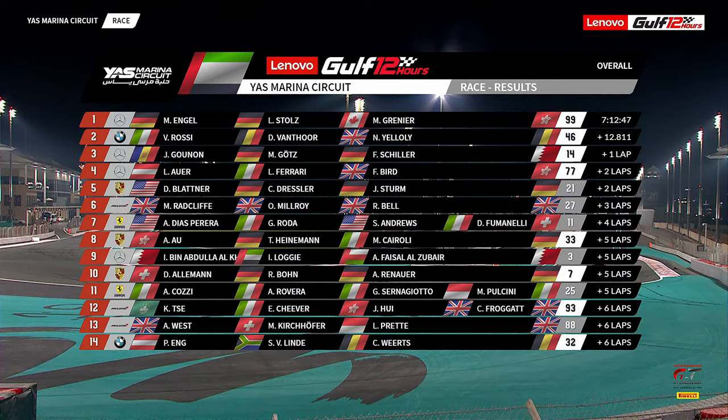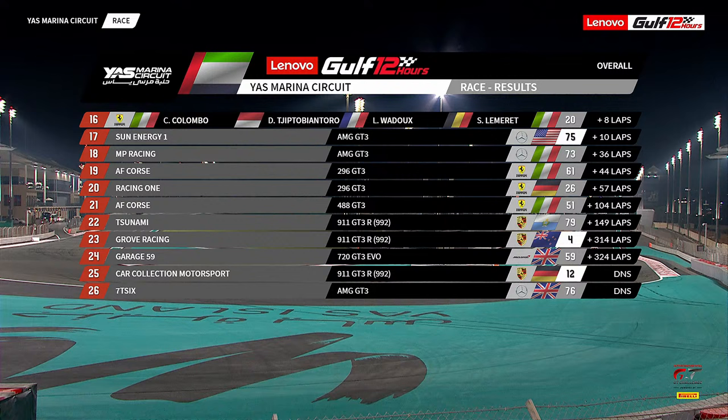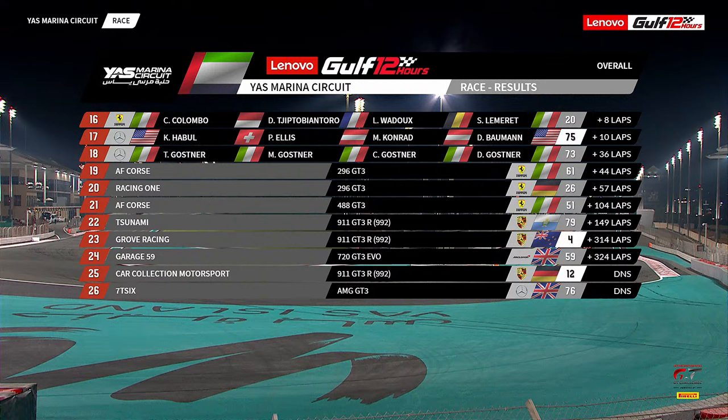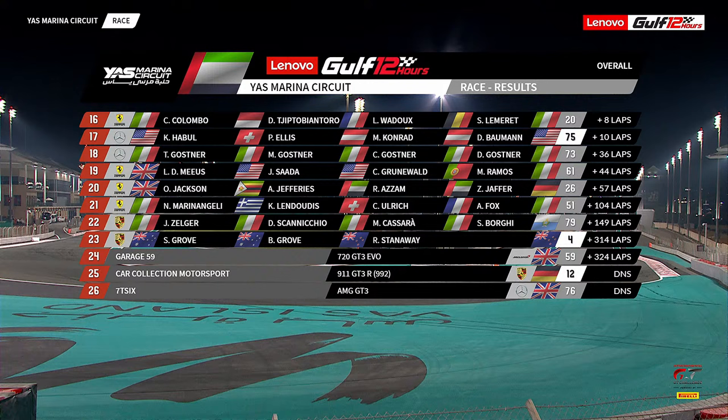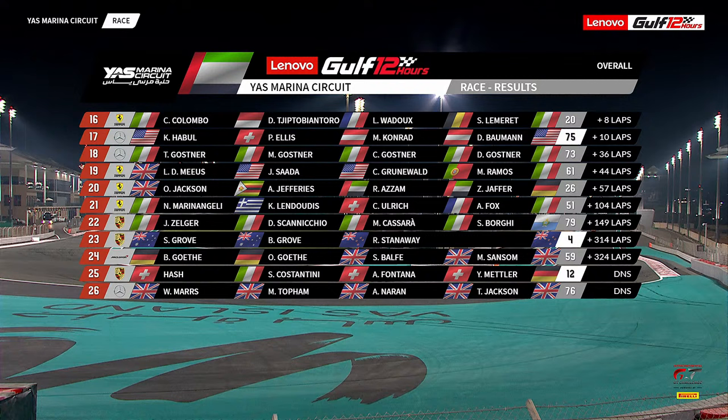And then you could see just outside of the top 15, Sun Energy finished in 17th position but were 10 laps adrift. We don't think they'll be classified as a finisher because they did not take the checkered flag, and everybody from 17th downwards was either unfortunately unable to take the start of the race or unable to take the finish of the race. And as we say, we lost a few along the way, but as ever, it was a fantastic Gulf 12 Hours.